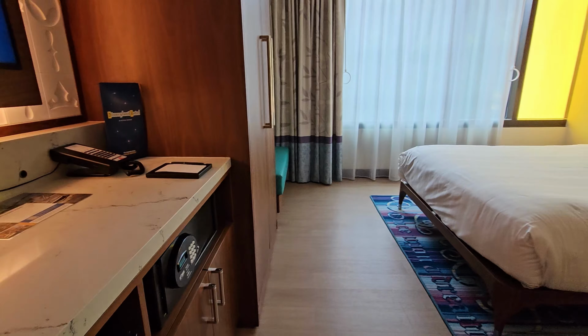We have your kitchenette, with your sink, your coffee maker, your Keurig. We have your microwave. Let's open these drawers. Okay, so we've got our dishes. Let's see what's in here. And our utensils. Well, that's nice to have if we need it. We have our refrigerator.